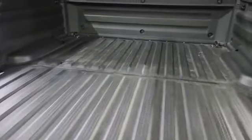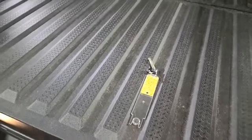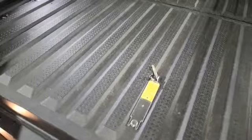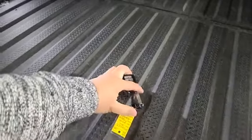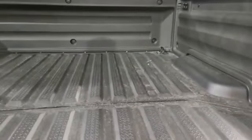Hinahanap ko lang po kung nasan ko nilagay yung susi, yung other component ng susi. Pero ayan siya. Babalik ko lang para makita nyo. Yan. Patong ko nga dito sa bed. So yan yung bed niya, guys.